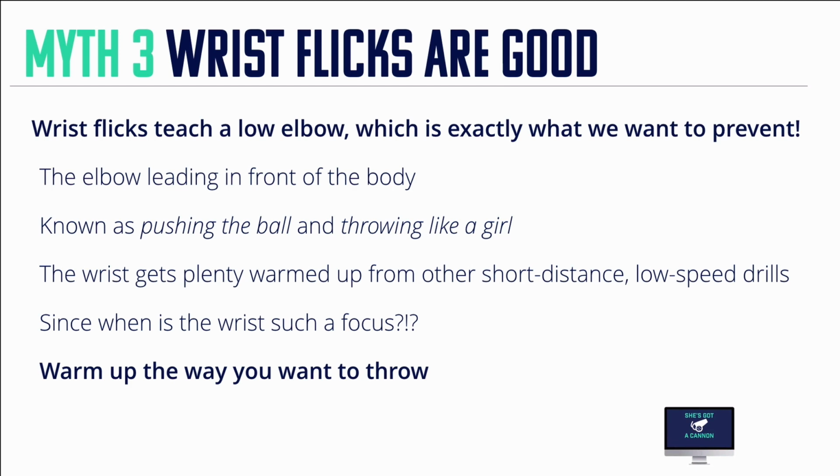Everyone says, oh, we need to warm up and get behind the ball and warm up your wrist. Your wrist doesn't need that much warming up, and there's much better drills that will warm up your arm and your wrist plenty well that will actually reinforce good mechanics. I don't know why the wrist flick is such a big thing. It's a big thing in baseball as well. It's just a silly, ineffective drill.